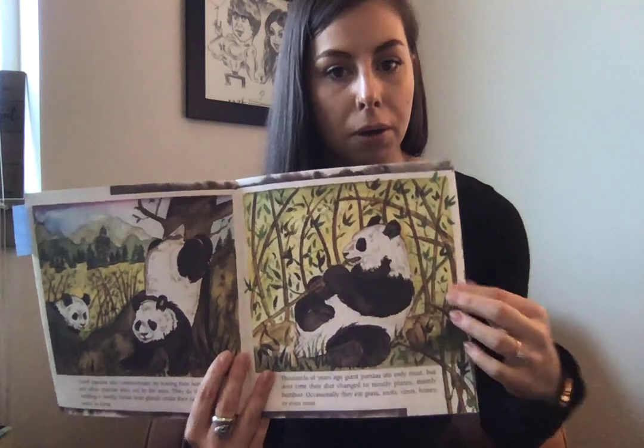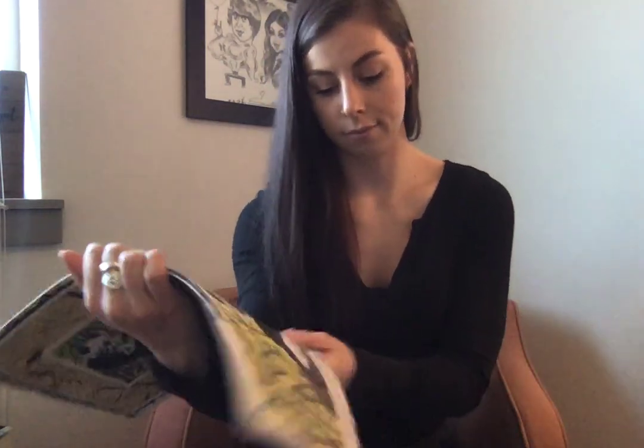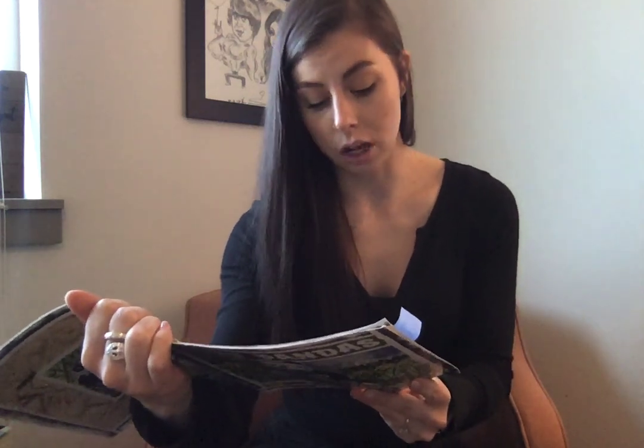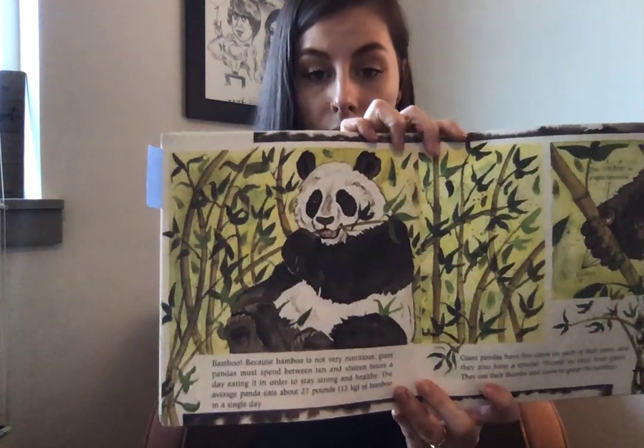I think that's talking about one of the needs of an animal. Bamboo! Because bamboo is not very nutritious, a giant panda must spend between 10 and 16 hours a day eating in order to stay strong and healthy. The average panda eats about 27 pounds of bamboo in a single day. That is a lot of bamboo. I bet that weighs about as much as some of you.